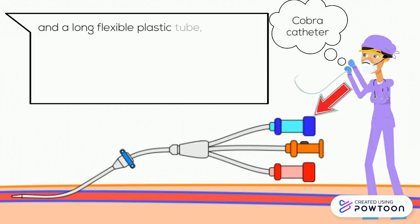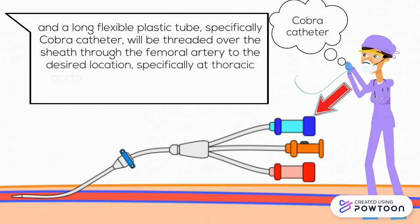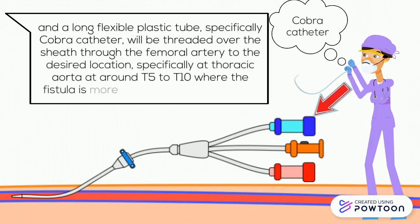And a long flexible plastic tube, specifically a Cobra catheter, will be threaded over the sheath through the femoral artery to the desired location, specifically at the thoracic aorta at around T5 to T10, where the fistula is more likely to occur in this case.